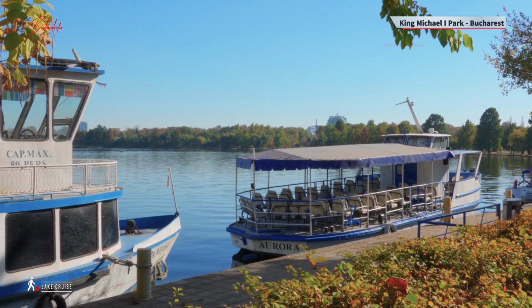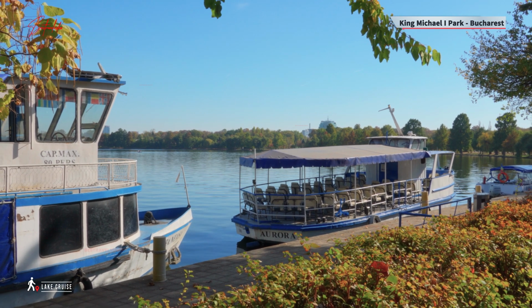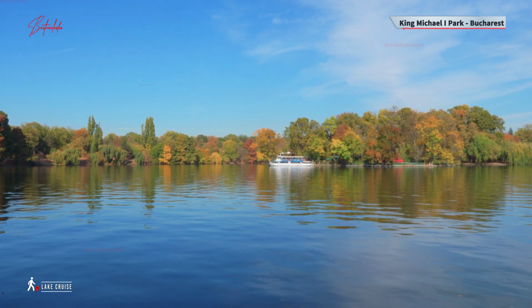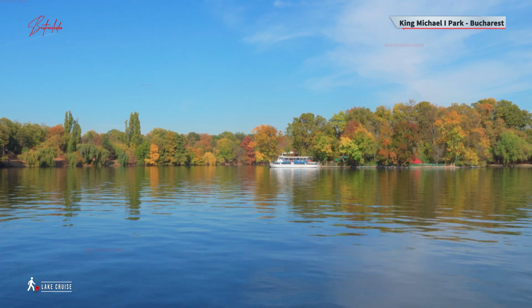So why wait? Choose the option that promises excitement and relaxation in equal measure. Hop aboard the small cruise ship and let the enchanting lake take your breath away. Get ready for an unforgettable experience that will leave you wanting more.